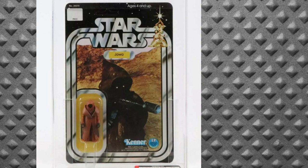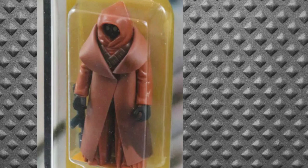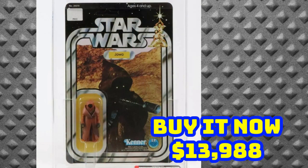It was great. It was graded an 85. But now the cape has changed color. So you're starting to see discoloration in the cape. And because of that, it sold for $13,988, and that was a Buy It Now. And we've seen mint ones sell for $20,000+. So a huge discount for that cape, and I would take a stained vinyl cape Jawa any day of the week.